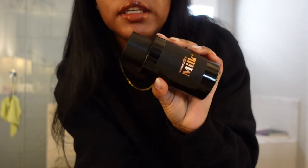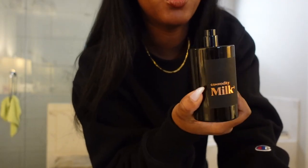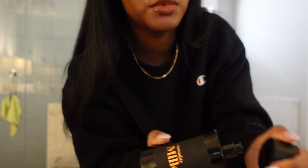I was gonna wear this Commodity Milk. By the way, this is mentioned in the video that's going up today. This smells so good. It's just very warm. If you want a full description on this perfume, check out the video on the main channel. We're talking about winter fragrances that we've been loving. That's a little too warm. That's more dressed up to me. Yeah, I don't wanna wear that today.